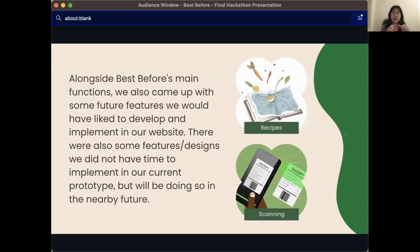We also want to be able to scan the best before dates of the products that these users are buying. The problem is that there are no standardized best before or expiry dates across products, at least in Canada. So we cannot implement that, but we want to try to develop something that could potentially take in that information and make it faster for users.